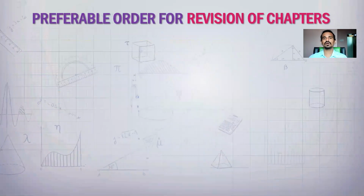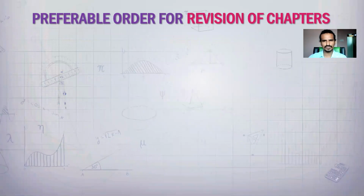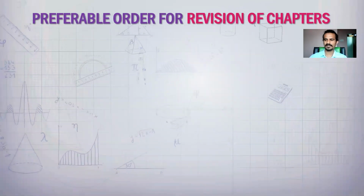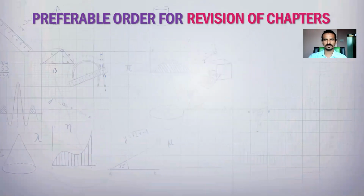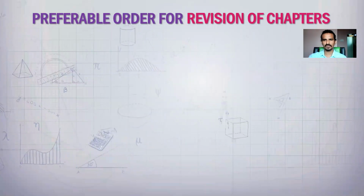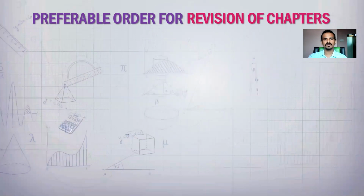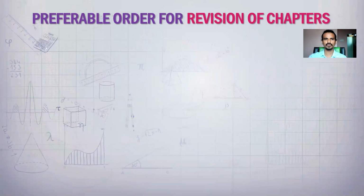Now, the preferable order of revision of chapters. When you're revising the entire portion, maybe before writing the sample paper or before the exam, how to start and which chapter to start with is a confusion. It is up to you which chapter and which flow you are suitable with, but I'm just suggesting one path which most students find easy. Let's see if you also find it easy. If you do, you can follow this.